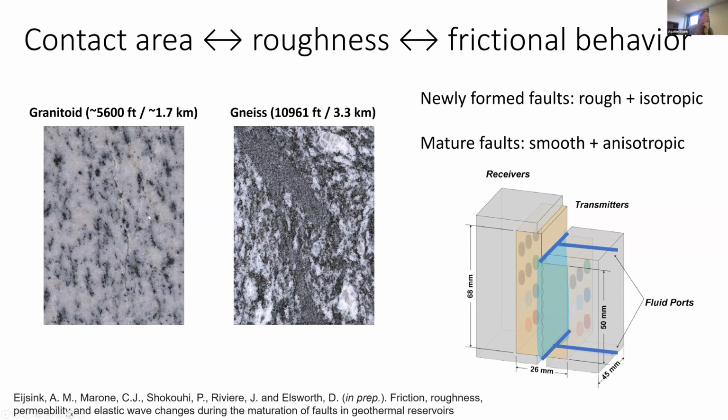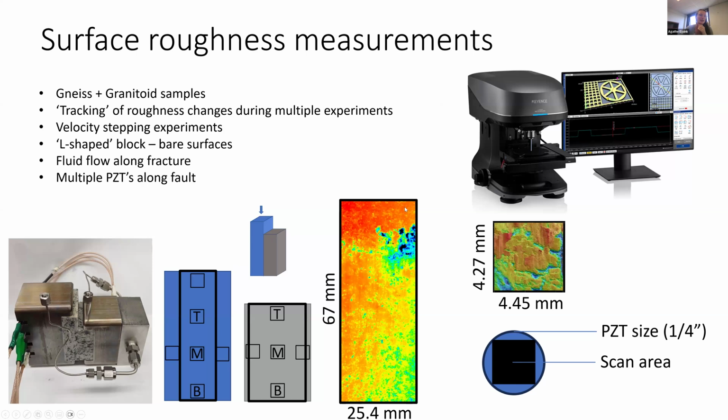For this, I used both of these granitoid and gneiss samples. I ran a series of experiments on both of these samples, and I measured the roughness before the experiment and then after each experiment. That's what the surface looks like. It has a tall side and a shorter side, and the tall side moves down so that the contact area is constant during the experiment.